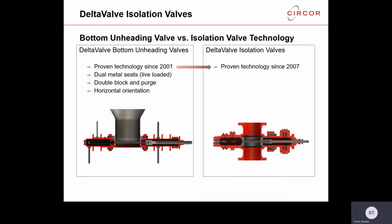So how does the isolation valve compare to the bottom unheading valve? Well, the isolation valve has been around since 2007. The bottom unheading valve was installed first at the Chevron Salt Lake City refinery in 2001. Both utilize the dual metal live-loaded seats. The technology that it uses is the double block and purge technology.